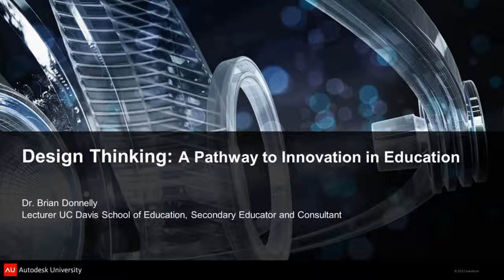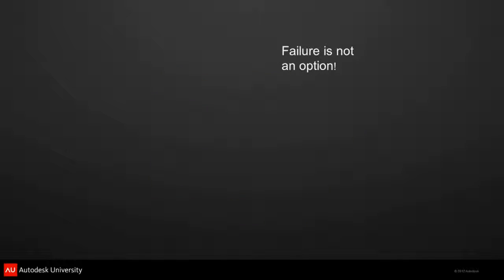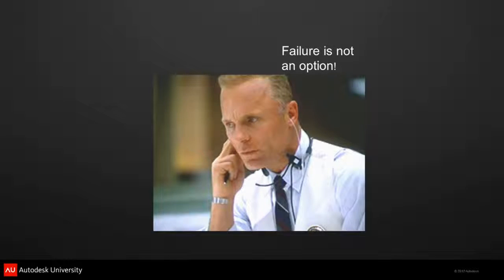Let's go to the slide with Ed Harris. Just go forward. Keep going. Does anybody know what movie this is from? Okay, and what does he say? Could you hit the next slide? Okay, failure is not an option. Could you go to the next?